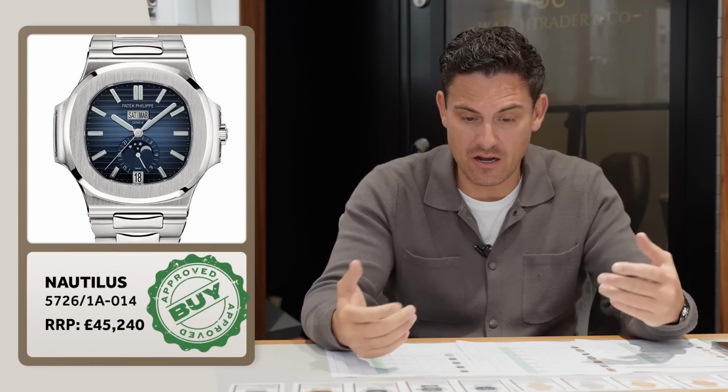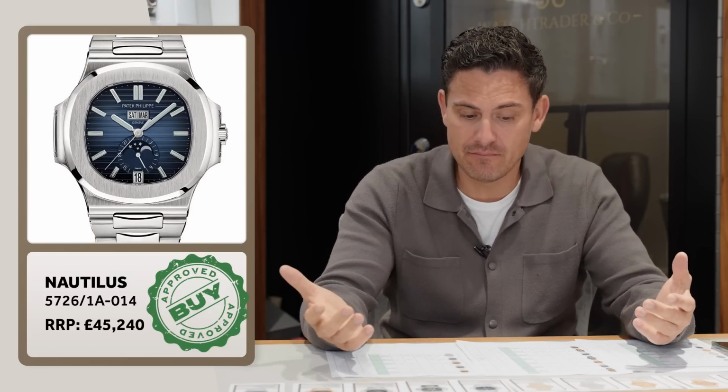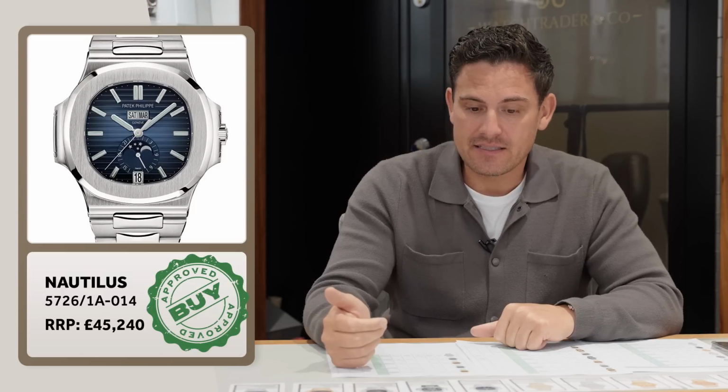How does that compare to the 5712? Is this a more popular or less popular model? Because in terms of the physical, it's quite similar. Price-wise in the grey market, around the same, slightly more. The 5712 slightly less RRP, around $5,000 difference. But this model's been out for less time, I'm guessing. Yes. Yeah. Yes.